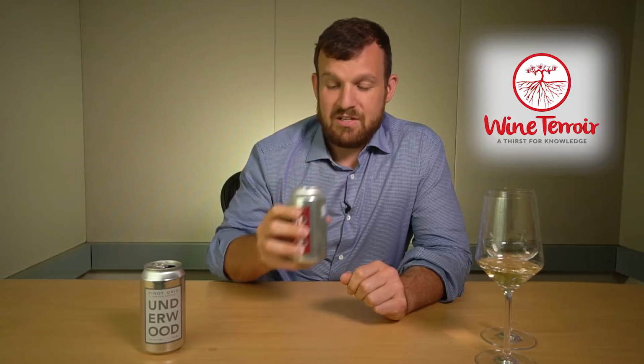Get a little effervescence, almost like hearing bubbles. Yeah, a little bit more aromatic than the Pinot Gris was from the can. Very grapefruity. Almost like sugar cane. Maybe a little watermelon rind. It's top out of a can. It's a very small opening.